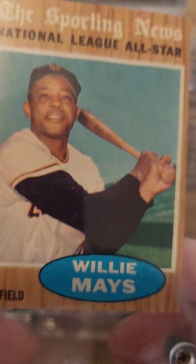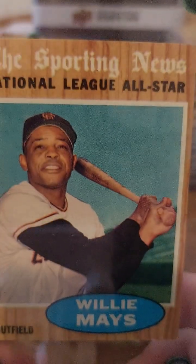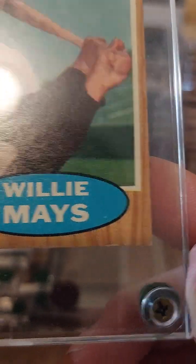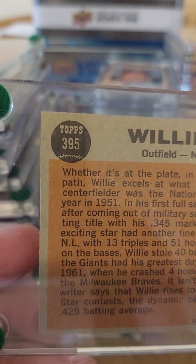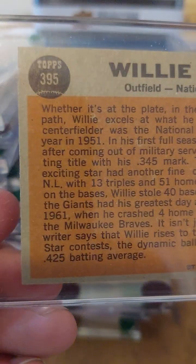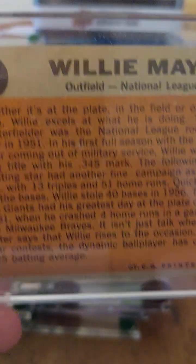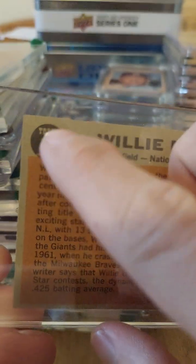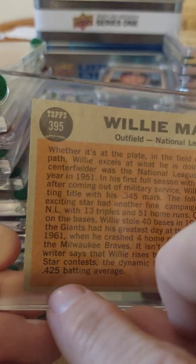And look at how beautiful the Willie Mays is. That one, the center looks almost perfect. Again, a little bit in the corners. Chipping is a known issue with the 62s because of the color and everything. Again, a high number or semi-high. Centering on the back is just perfect. Or at least, yeah, I would say it's near perfect. A little up here. I always try to compare the highest up there to the shortest down there.